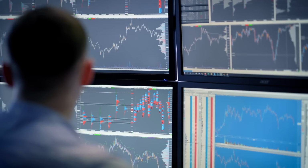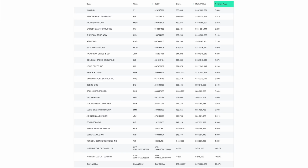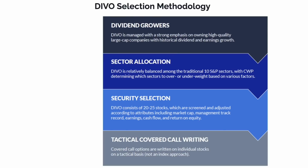If we look at the holdings inside this ETF, we can see that it only has 25 stocks as of the making of this video. This fund's website lays out the process the management team goes through when picking DIVO's holdings. First, they target large cap growth stocks that have been able to deliver consistent growth and dividends over time.